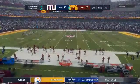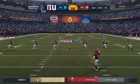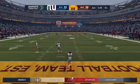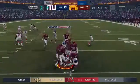Don't you get the sense that film study was behind this one, that they saw something that they thought they could take advantage of? The key is calling it in the right situation, knowing when it exists to go to it. They did exactly that. They've got to feel really good about what they did in advance of this game.